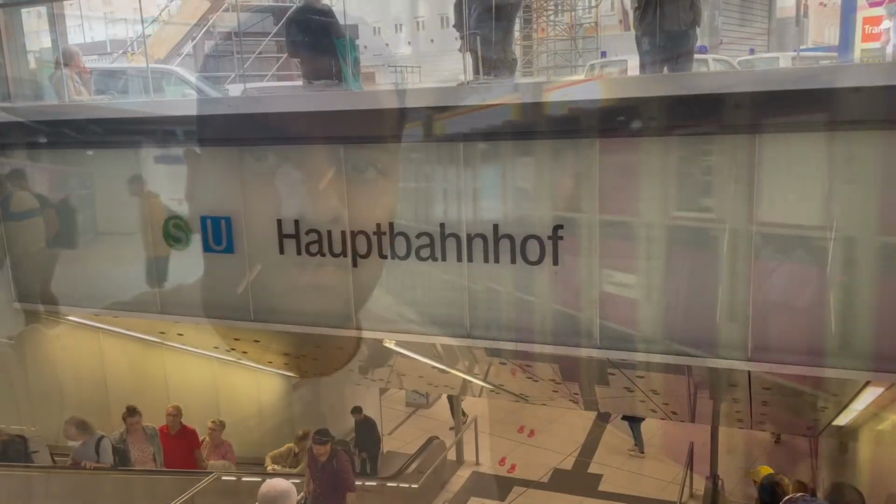So I'm back at the storage, got my bags out. It just cost me €3 and I could have stored my bag for up to 6 hours. Really convenient. I went for the city tour and now it's time to head to the airport.